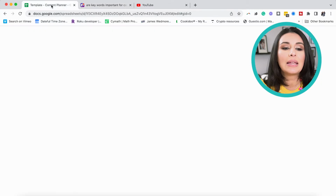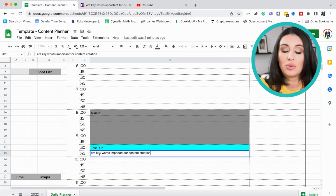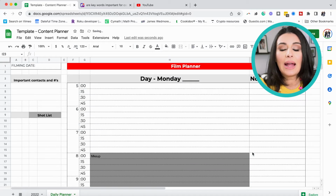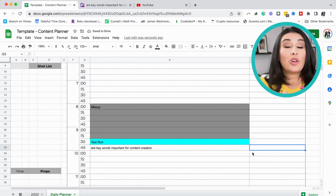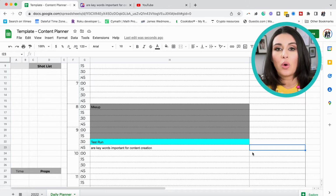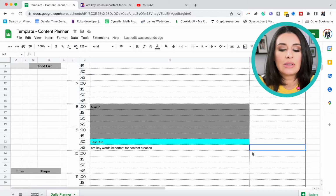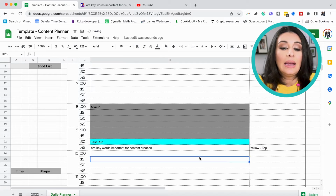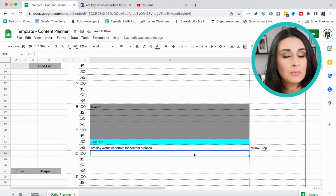And what ends up happening here is that, let's say that that's your video 1. And you put that. For me, what I add into the notes is what I was wearing, or at what time I started, or if I made a mistake, or if there's something that I want the editor to know. For me now it's like yellow top. And we're gonna continue. I usually budget about 15 minutes per video.